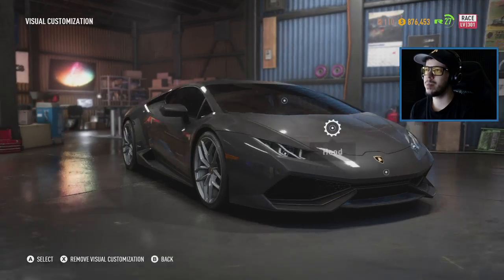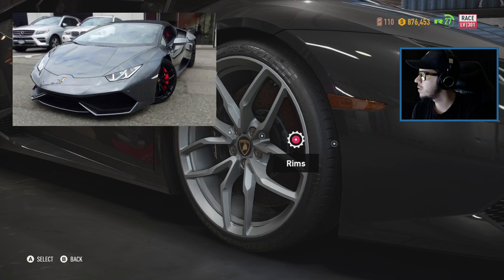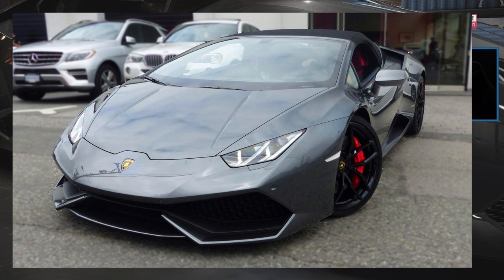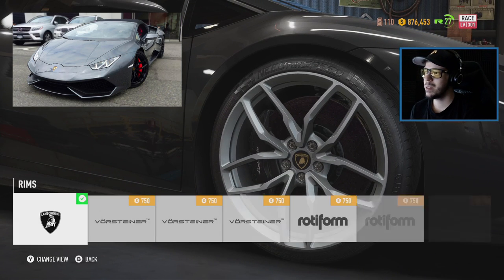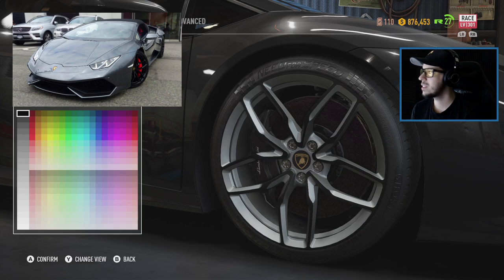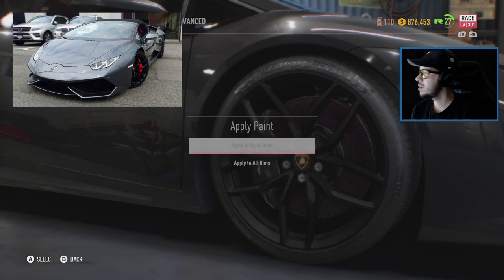Now, next thing I want to do before we get to anything is change the wheels as well. I think I actually... Do I have these wheels on mine? Let's see. Yeah, those are the Lamborghini wheels, as you can see. So let's go ahead and... we don't really want to change the rim to anything else. Let's change the color, though. So we'd have to make this one... I think just both straight up black. And then secondary. Alright, perfect.